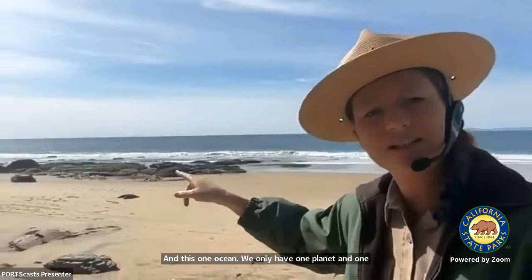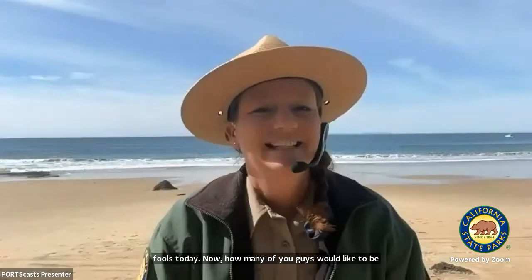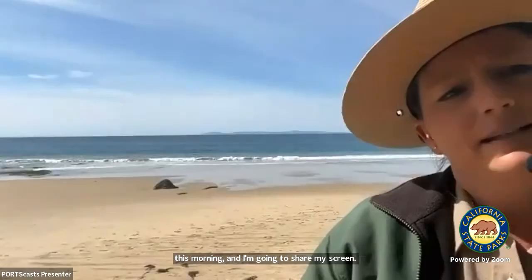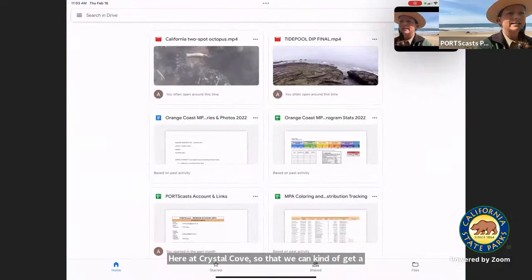Now, how many of you guys would like to be transformed into a crab and take a dip inside of an actual tide pool? I would like to do that. Okay, so I'm waving my magic wand. You guys are all now crabs, a bunch of crabby little crabs this morning. And I'm going to share my screen. I took an underwater camera with me, a GoPro camera, and I gently put it inside of my favorite tide pool here at Crystal Cove so that we can get a glimpse and an idea of what it would be like to take a dip inside of a tide pool and be a crab.